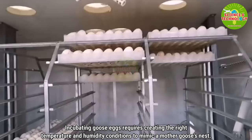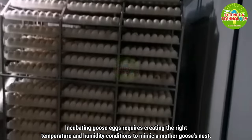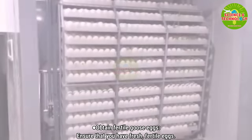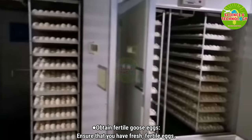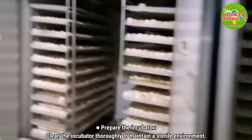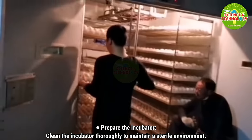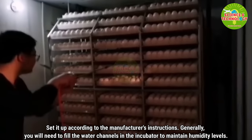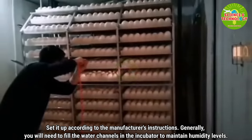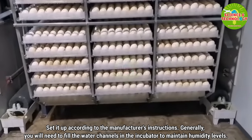Incubating goose eggs requires creating the right temperature and humidity conditions to mimic a mother goose's nest. Obtain fertile goose eggs. Ensure that you have fresh, fertile eggs. Prepare the incubator. Clean the incubator thoroughly to maintain a sterile environment. Set it up according to the manufacturer's instructions. Generally, you will need to fill the water channels in the incubator to maintain humidity levels.